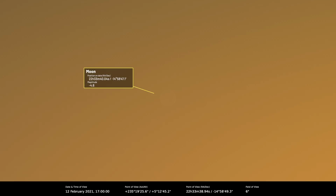Well, if you find it too difficult on the 12th, then have a go on the 13th, because the moon will be 4% lit then as a waxing crescent, so it should be a lot easier to see above the west-southwest horizon, approximately 50 minutes after sunset.